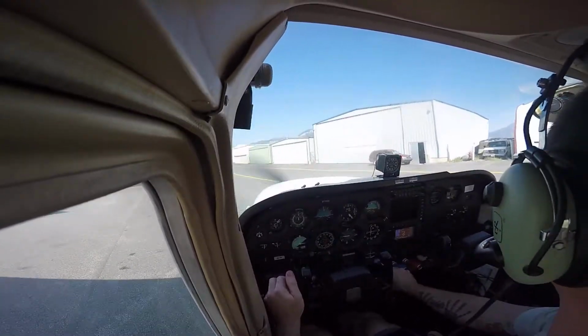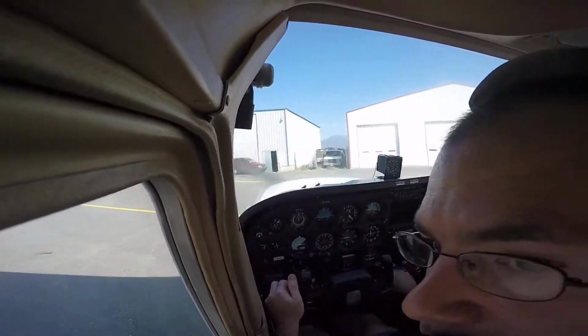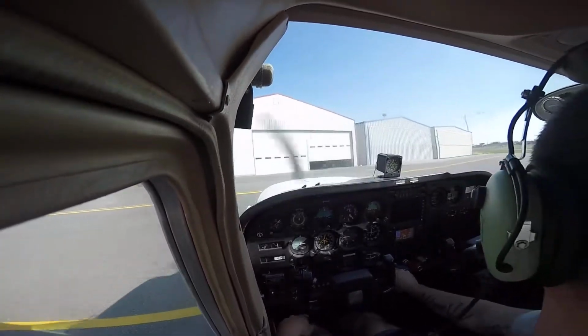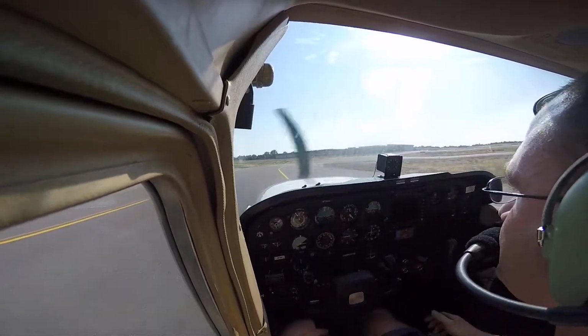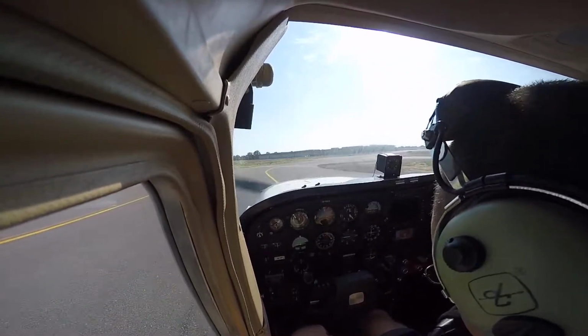Cessna 82 Zulu, just want a frequency change to go to the west, sir. Cessna 82 Zulu, advise when you're inbound.